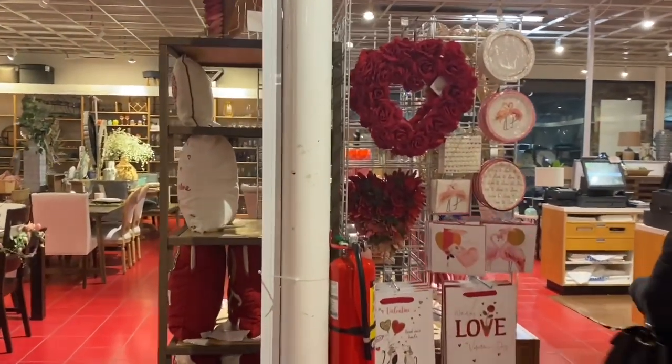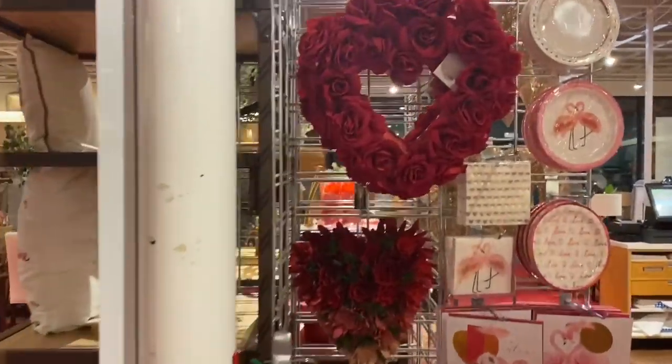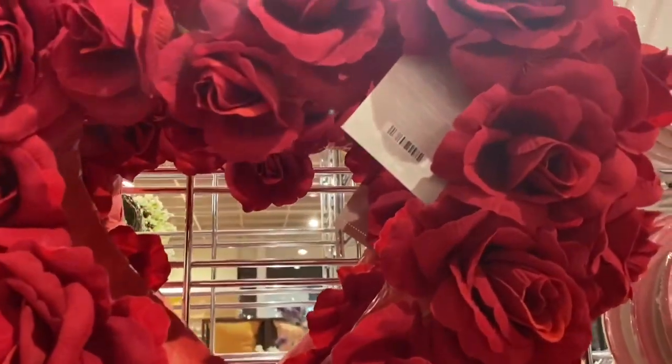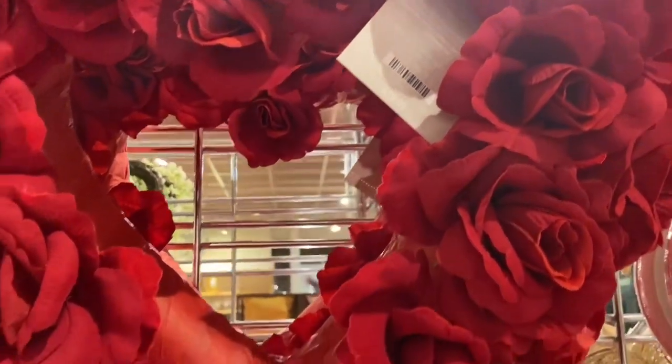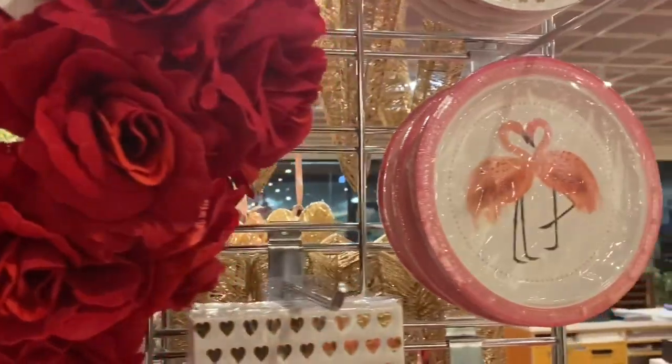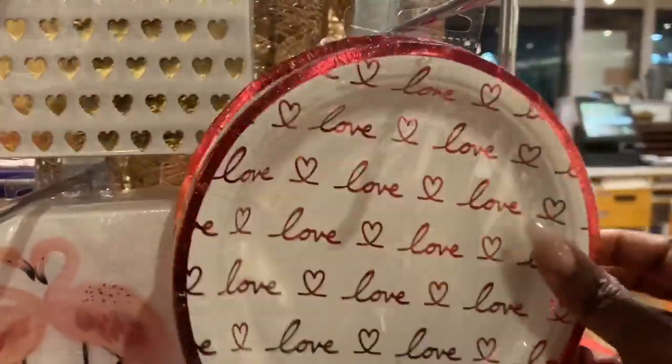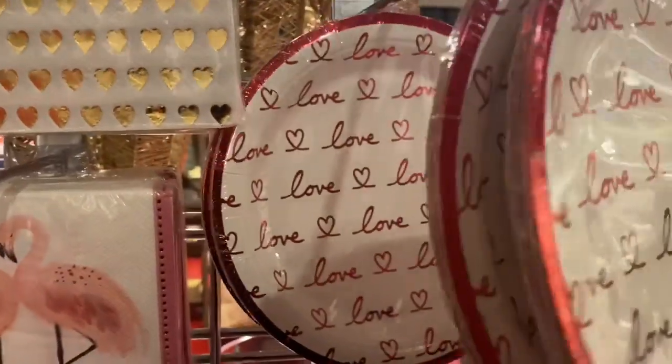Now, we're headed over here, me and my daughter, to the Valentine's Day decor. How many of you have started decorating for Valentine's Day? I don't really do too much decorating for Valentine's Day, even though I do think it is pretty. But comment down below as well if you've started decorating.